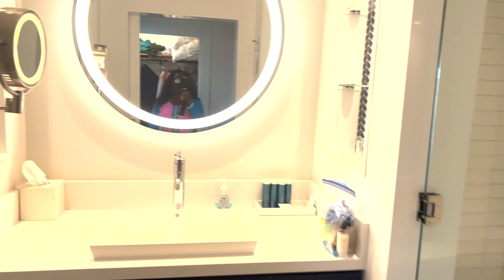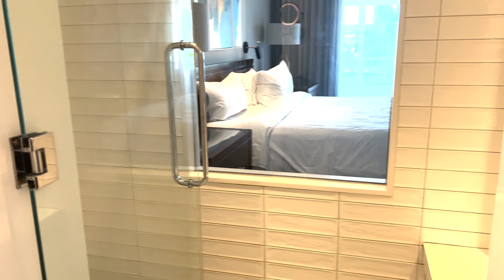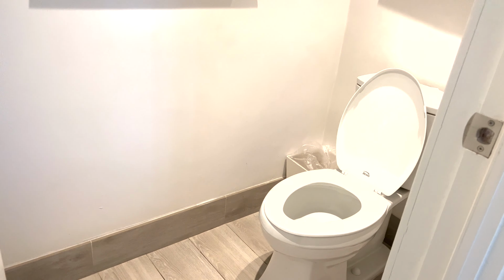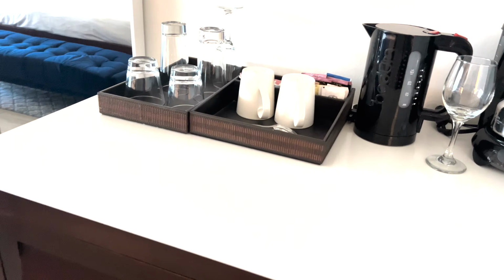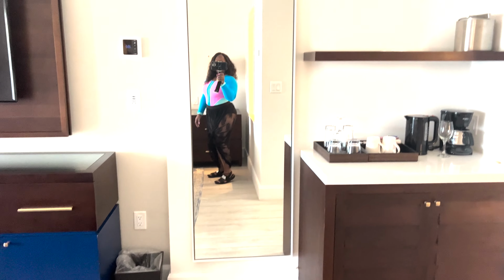Let me give you guys a room tour. At 1204. You come in, closet space when you come in, bathroom. Shower. From the shower, you can see the bedroom straight through. And on this side is the bathroom. It sits by itself. They have a little coffee bar over here. A TV. This is the bed, mirror, sitting area.